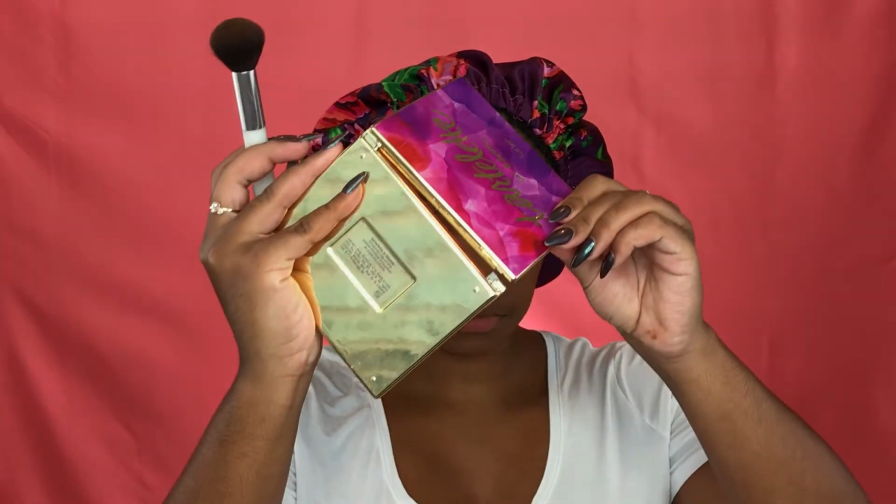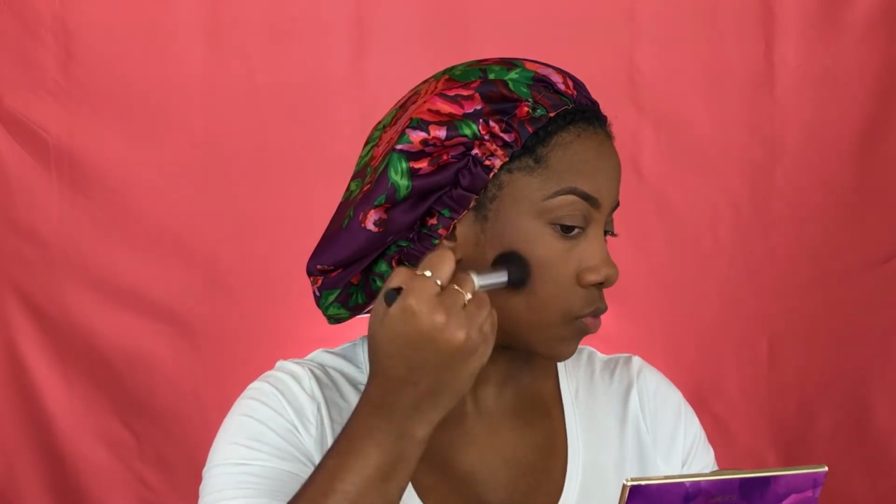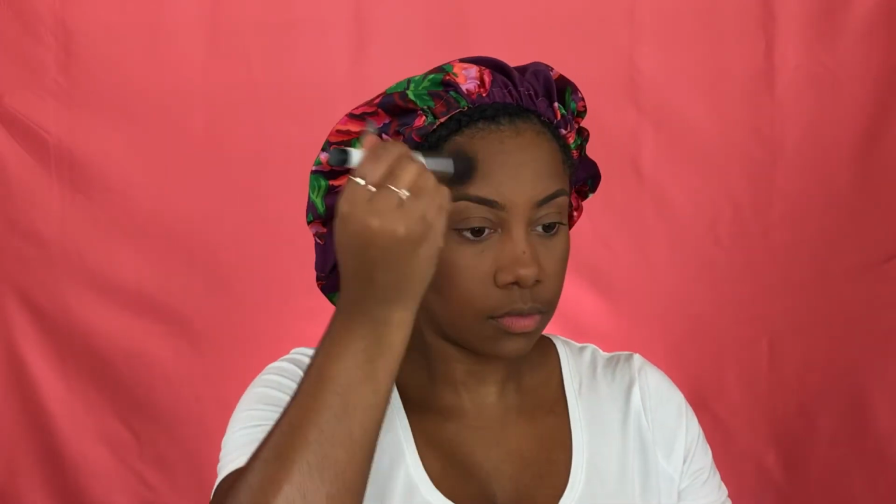To contour, I'm going to use my MAC Blunt Powder. I just noticed that my favorite eyeshadow palette is broken. I'm a little clumsy. And I'm working that from the hollows of my cheek up a little bit into my hairline. Don't come for me. I know I didn't put on edge control. I was just trying to get this video up, guys. And I'm also going to blend that down into my cheek, kind of towards my mouth. I'm also warming up my hairline around my forehead.